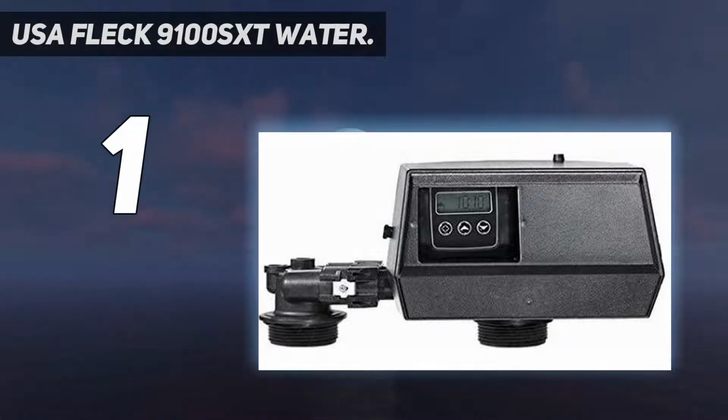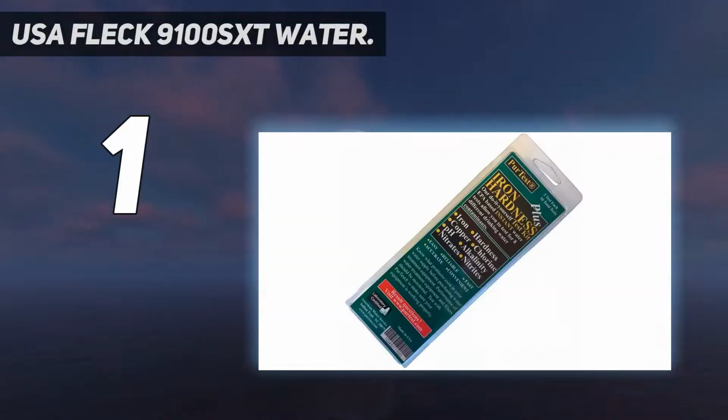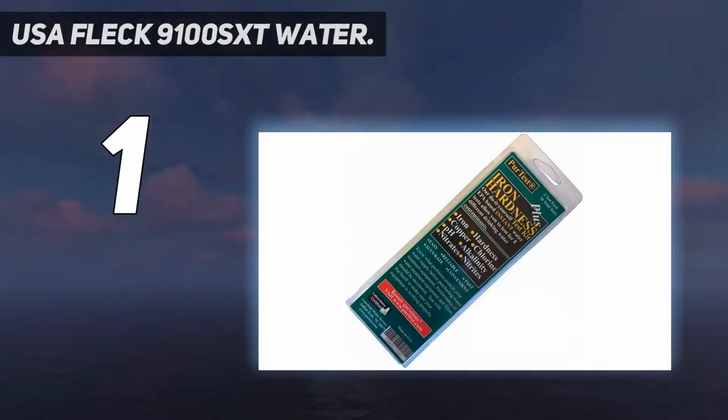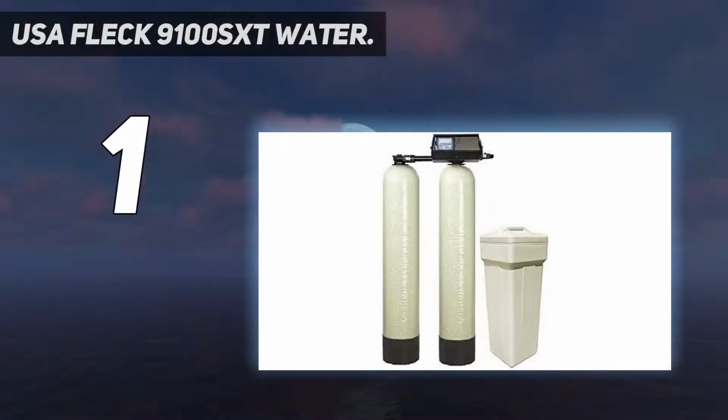The great thing about this water softener is the fact it comes in 4 different sizes. That means you have the ability to choose the one that provides your home with the best flow rate and hardness capacity. This Fleck salt water softener comes with 2 separate tanks, one resin tank and one salt reservoir. Both tanks vary in size, depending on the version of the system you choose to purchase. The smallest version has a hardness capacity of 26,000 grains.